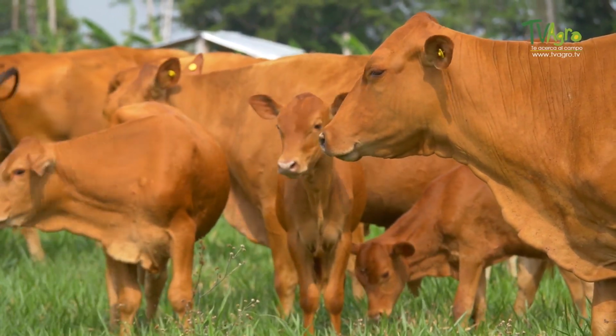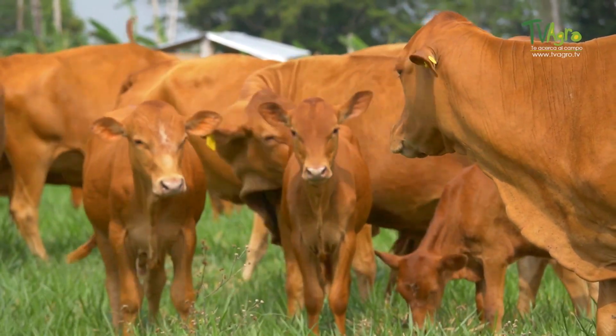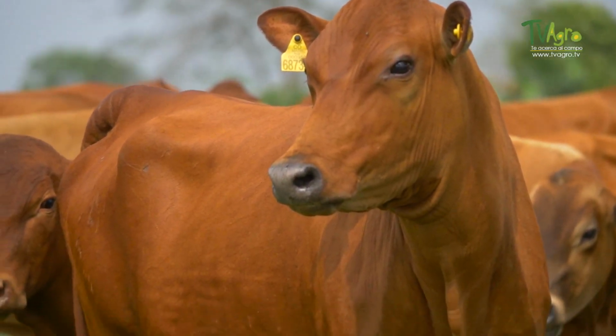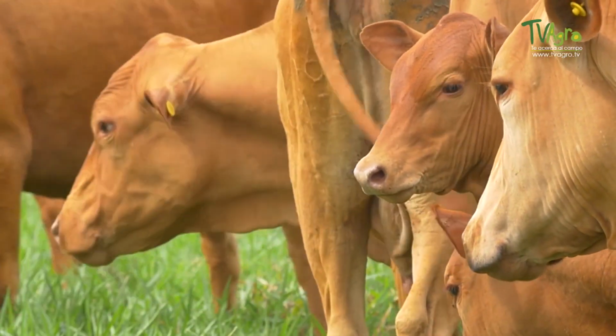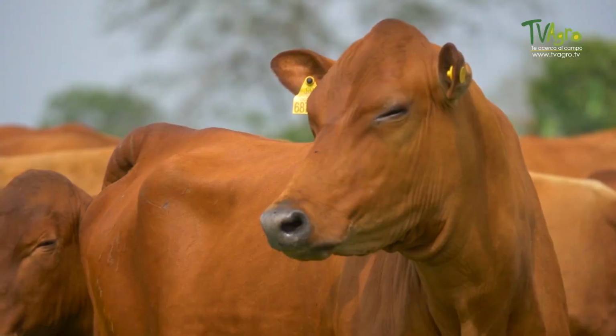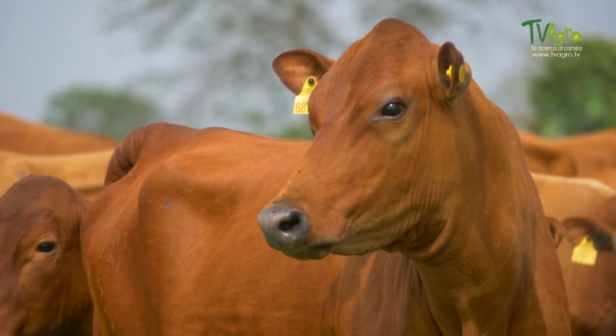The Romo is medium in size with a cylindrical body. The root of the tail is thin, with high and scarce insertion. This breed can weigh 573 kilos in males and 412 kilos in females.